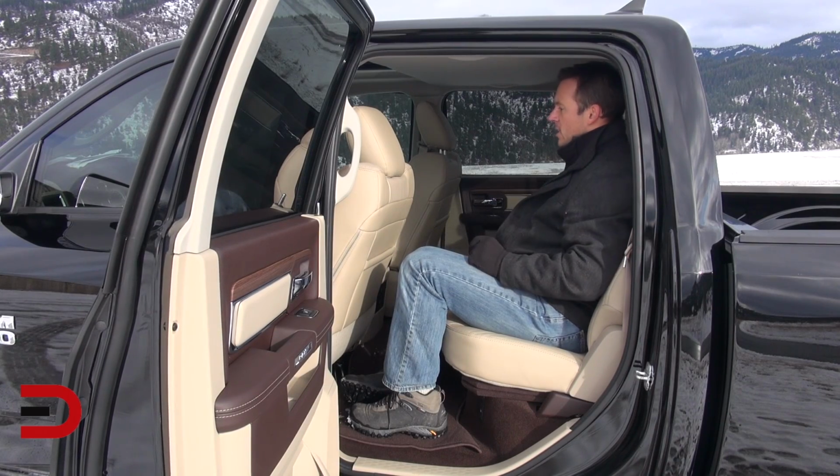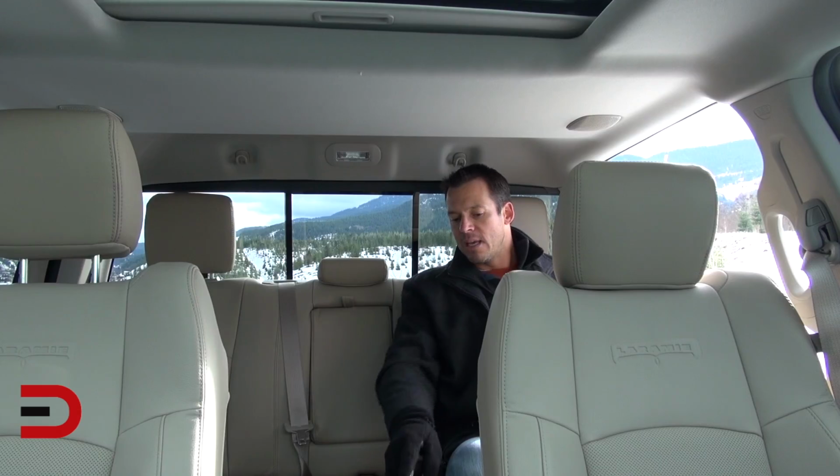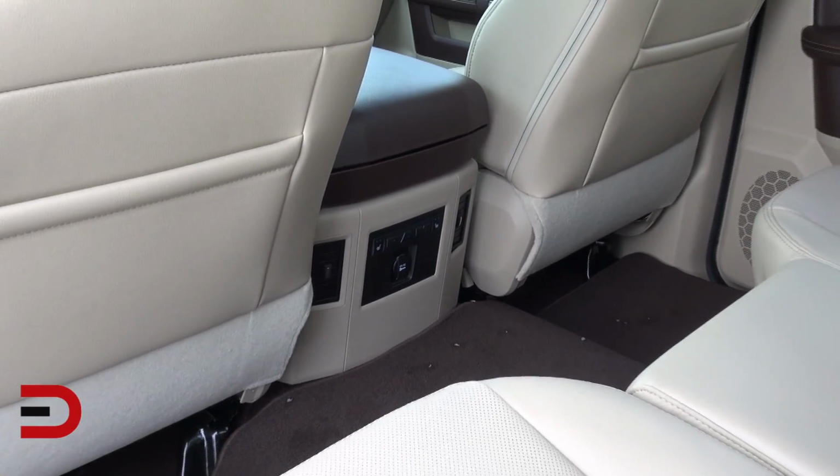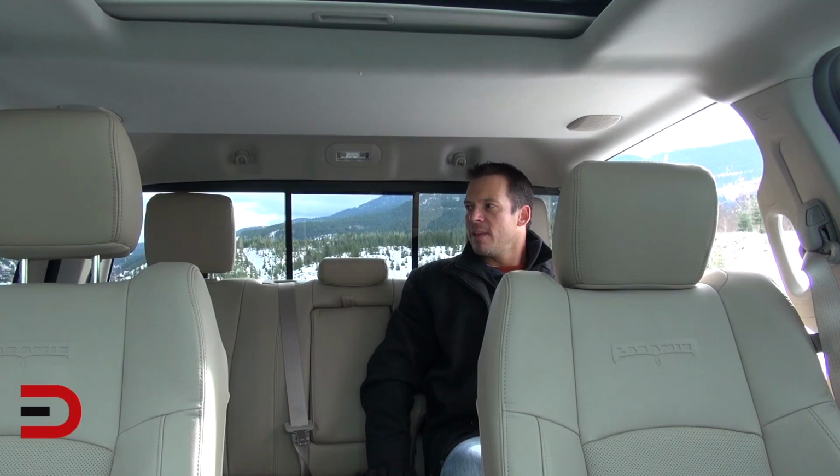There is a little bit of space here behind the driver's seat for some storage, as well as the passenger seat. You got some heating options as well back here. You know, the more and more I explore this vehicle and drive in it, the more and more I think I'm a truck guy versus a car guy.